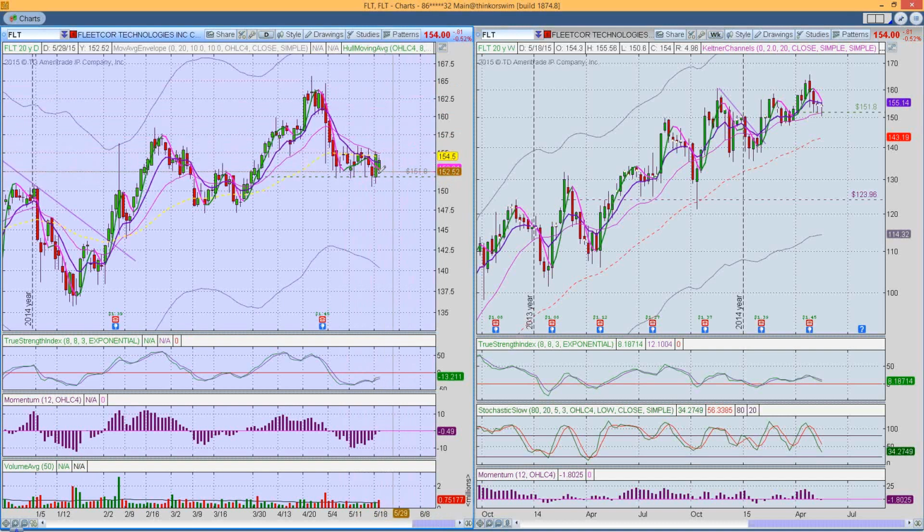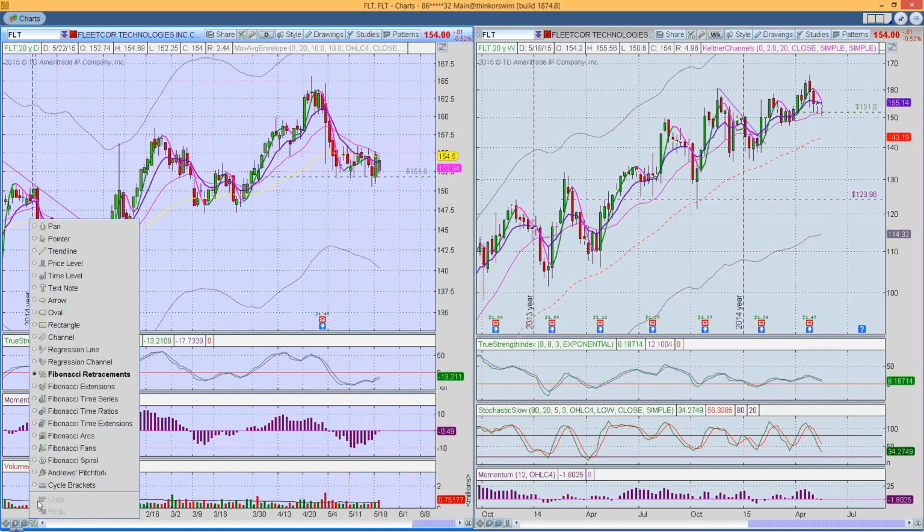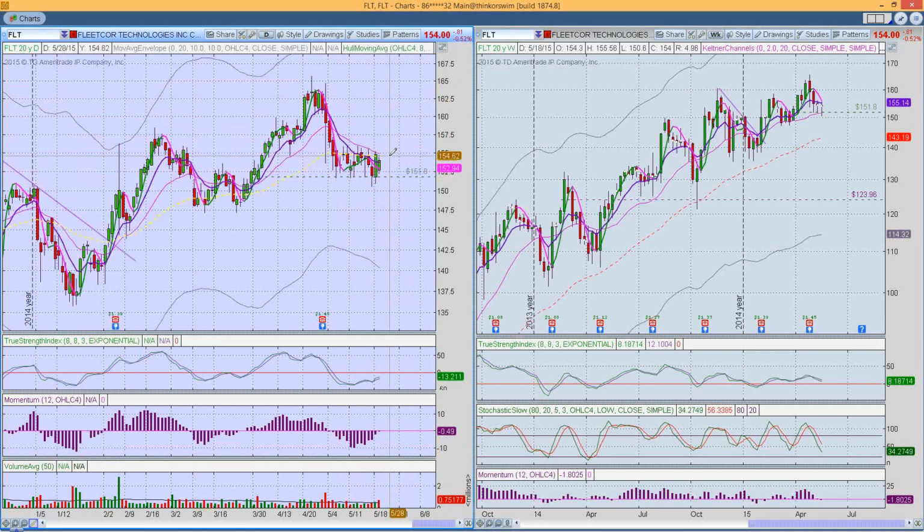this is not what I want. There we go. Let me go back to my line drawing, the trend line. If we break out above 155, then we're probably going up here to about 163 at least. So it's about an $8 gain. Fleet has some really good option availability also.